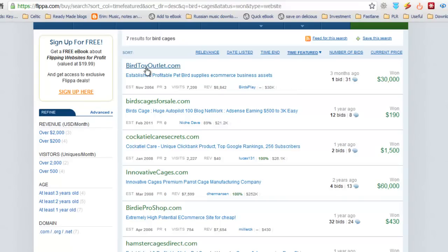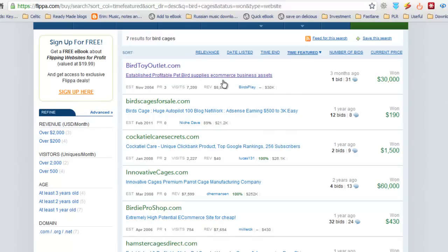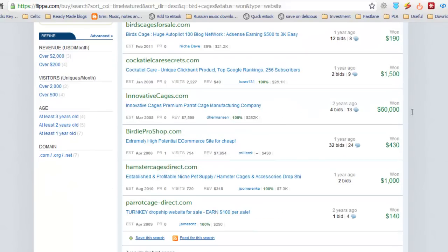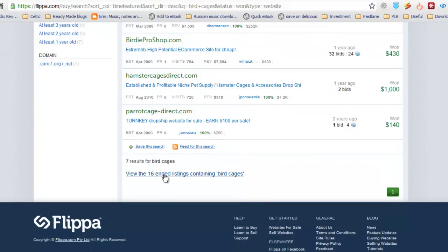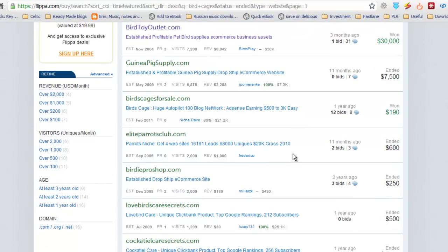So we can see here, bird toy outlet, established profitable, pet bird supplies e-commerce site. So we'll take a look at that. Bird cages for sale, no, it's only 190. Innovative cages sold for 60,000. Let's take a look at that one. And these ended listings, we'll take a look at those as well. Let's just open that up. Guinea pig supply, there's another niche, it could be interesting, so we'll take a look at that too.